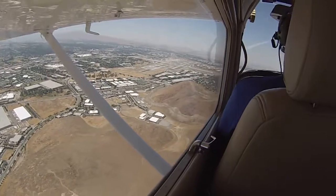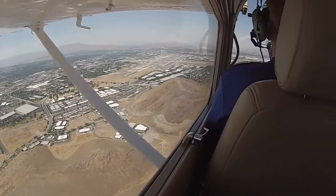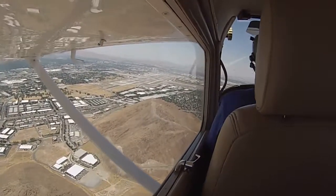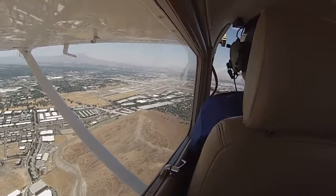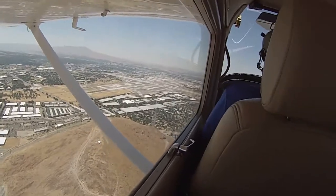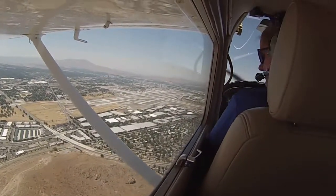American 1181, Reno Tahoe, ready? Yes, sir. American 1181, wind calm, runway 16 right, clear for takeoff, traffic Sky Lane, 3 mile final for your runway. Clear for takeoff, 16 right, American 1181. Sky 13 Romeo, caution wake turbulence, Boeing 737 slow departing.